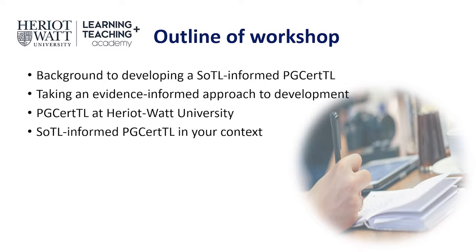So the plan for the workshop is firstly to give you a bit of background to developing a SoTL-informed postgraduate certificate in teaching and learning, a PG Cert. Then to talk about how we've taken an evidence-informed approach to the development of it, to give you a bit more detail about our PG Cert at Heriot-Watt, and then finally to get an opportunity to explore the SoTL-informed work that you've been doing in your own context.